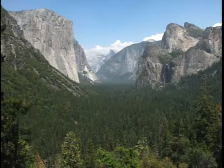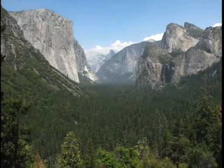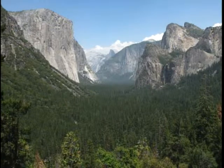This is one of the views that you can get from one of the overlooks, one of the roads into Yosemite Valley. And this is a classic view of the valley, going back into the 1800s. Views, photographs, even drawings, paintings, and so forth. And some of the most famous landscape features that you can see in this view, on the left, that high cliff is called El Capitan, and we'll get into that more.